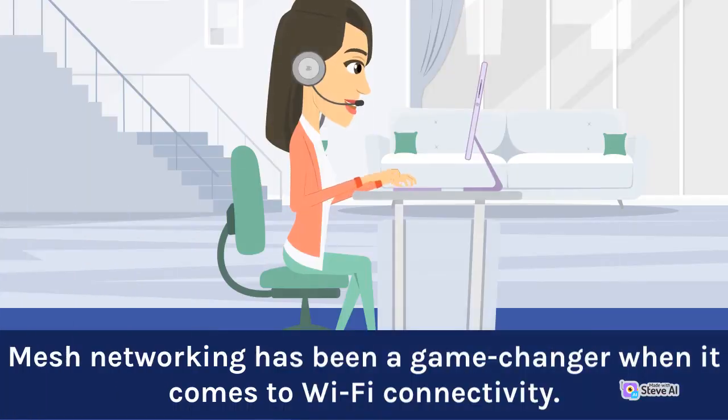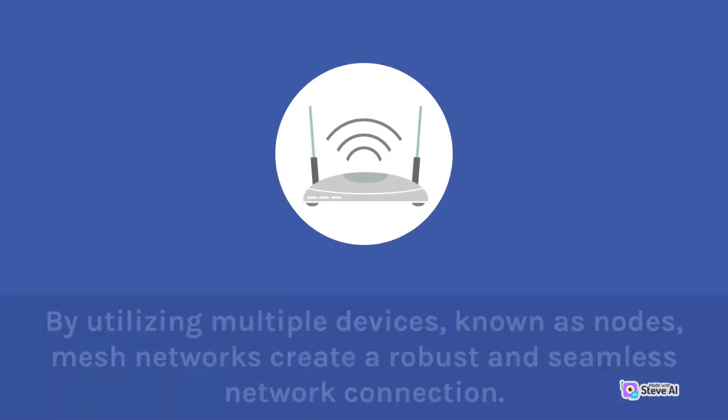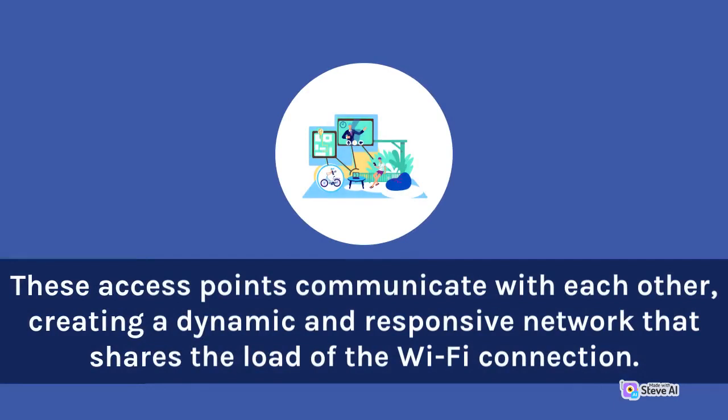Mesh networking has been a game-changer when it comes to Wi-Fi connectivity. It has addressed many of the issues that plagued traditional Wi-Fi setups, such as spotty signals, dead zones, and connectivity problems. By utilizing multiple devices, known as nodes, mesh networks create a robust and seamless network connection. Unlike traditional setups that rely on a single router, mesh networks strategically place multiple access points throughout a space to ensure optimal coverage. These access points communicate with each other, creating a dynamic and responsive network that shares the load of the Wi-Fi connection.